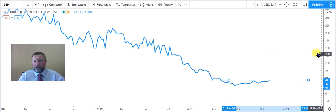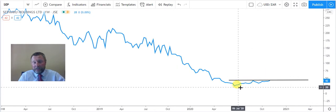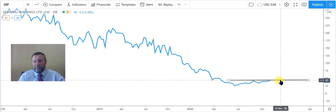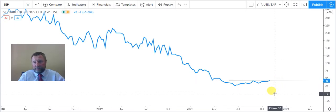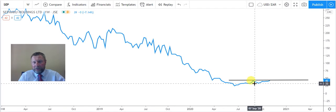Now, this chart tells me that the people that want to buy Sephaku believe that the infrastructure spend will maybe benefit Sephaku and not PPC. Because what do we see here? We see some base here, we see higher lows, and if I buy it above, let's say 44 cents, 43 cents, this exact level is 43 cents, I'll make use of a stop loss of 33. There's plenty of potential to the upside.